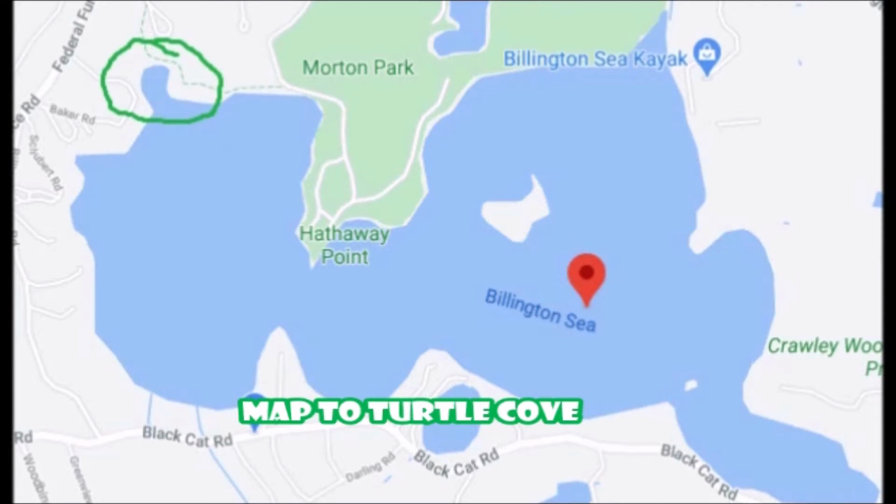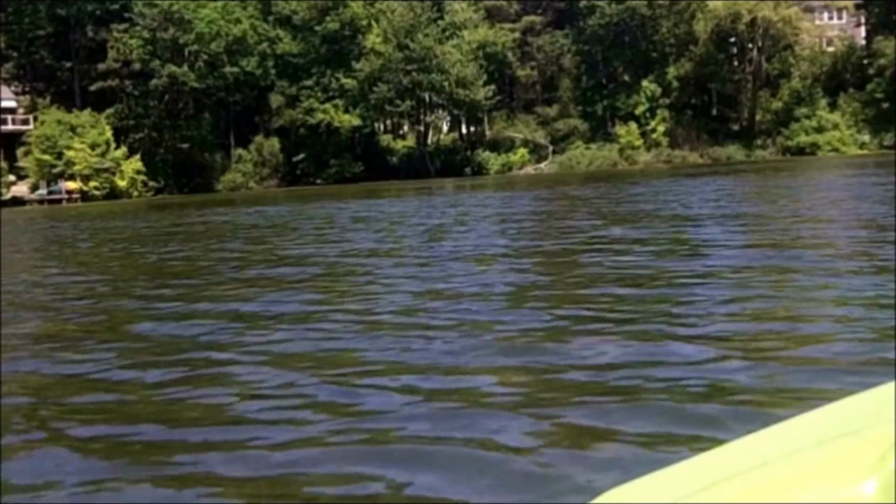The turtles love it there because the water is very, very shallow, and there's a lot of places for them to bask in the sun, and it is one of the sunniest spots on the pond, and the water is usually calm there, and it's just a beautiful little spot.